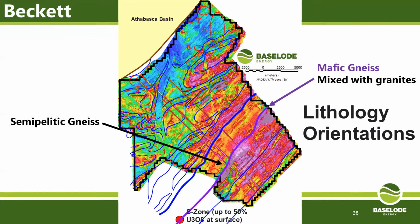We're going to look at Beckett. That was an exciting place to leave South Geikie, but we've got to shift to Beckett. Going to focus on this mafic gneiss lithology right at that contact. You can see on this image right away that magnetic high to the southeast, lesser magnetics to the northwest, and we'll get on that. That mafic gneiss, we did map it earlier in July. It's basically a mafic gneiss with granites, and then everything else that was mapped northwest of there, semi-pelitic gneiss.